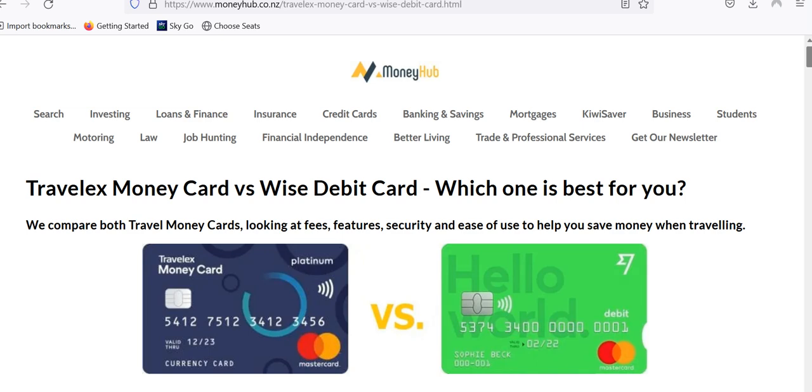the Wise debit card is significantly cheaper than the Travelex Money Card. So effectively, you're paying anything between 2 and 5% less for the same currency. So it's around 5% for British pounds. It's around 3.5% for euros. So these things certainly add up. So if you're taking out $1,000 and traveling somewhere, then you can save big with the right card.